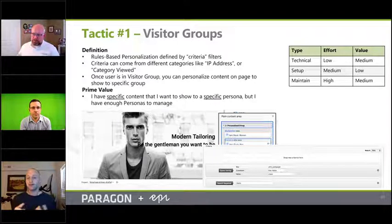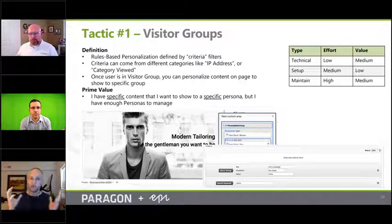Now, if we look at the top right, I think we can break down the effort, because that's all about what we're trying to go for today. Can I really utilize this? Well, visitor groups in general, or criteria-based groups, are very low effort technically to set up. Where that would go from low to medium or low to high is our ability to then connect that data in different ways. If we're passing in external data, like client relationship management data, in order to create a better persona, then it gets more complex. From a technical standpoint, the more effort that we put into it, the more value it brings.